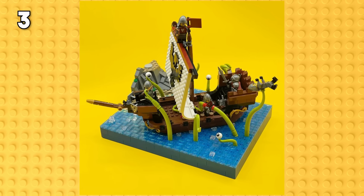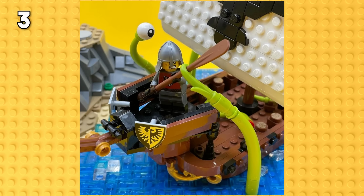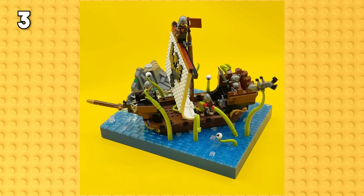Next up at number 3, we have another one by Slimjimlego. So I normally try to make sure that each place is a different person, but James's updated medieval cog build is just so good I had to include it. This is a red Falcon cog. A cog is a type of medieval ship for those unaware.